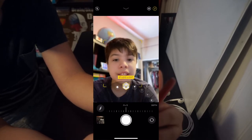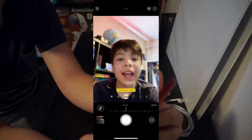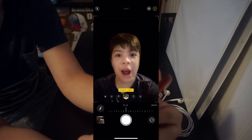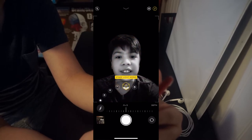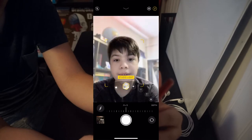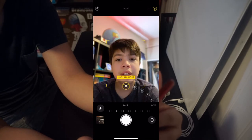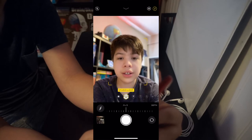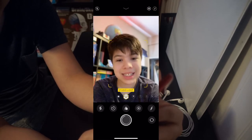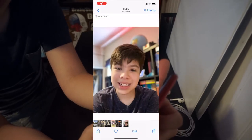Anyways, this is studio light. This is contour light. This is stage light. Wow. This is stage light mono. And this is high key light mono. But for now, I'm just gonna take a photo in studio light. Super awesome, huh?